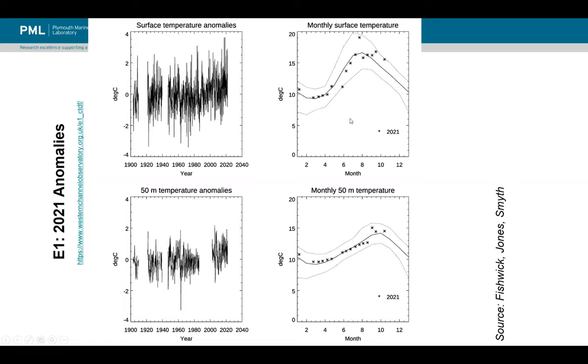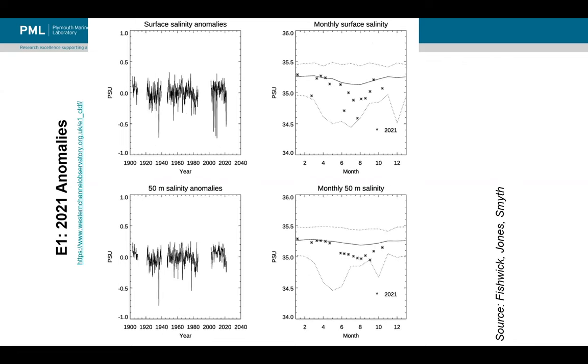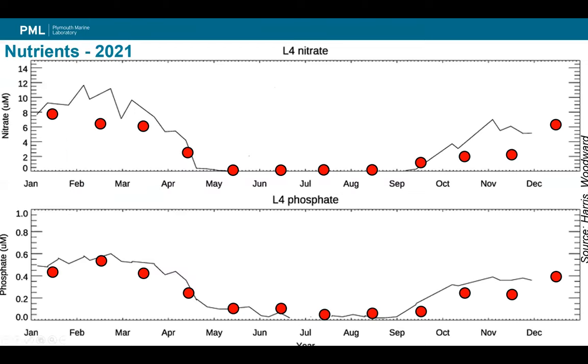And in the series for E1, you can again see this July warmth, and again see the stratification breakdown. We only visit E1 typically in the summer every fortnight or so, and even less frequently, maybe once a month or so in the winter time. And again, this shows there's a general downward salinity drift at the moment, but there's no reason to believe that this is a long-term trend.